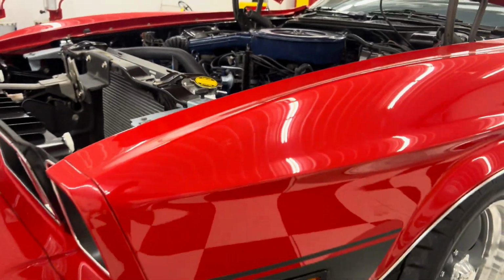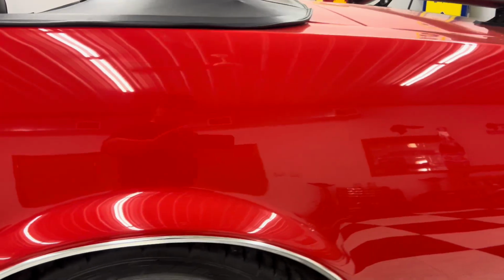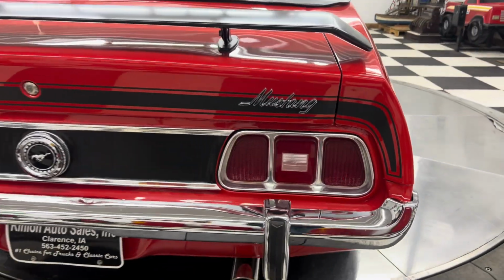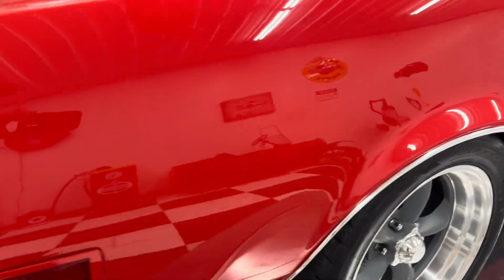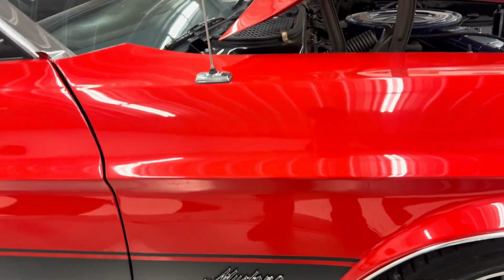Way nice. The body and paint on this car is second to none. There's no real imperfections that I see on this car anywhere. No bubbles, no blisters, no scrapes, no scratches, no cracks. It's just super nice. You see a lot of Mustang convertibles. You don't see them this nice. Trying to see what size. They're 18-inch wheels. Looks like 17s in the front, 18s in the back. Yep, 17 fronts, 18s rear.